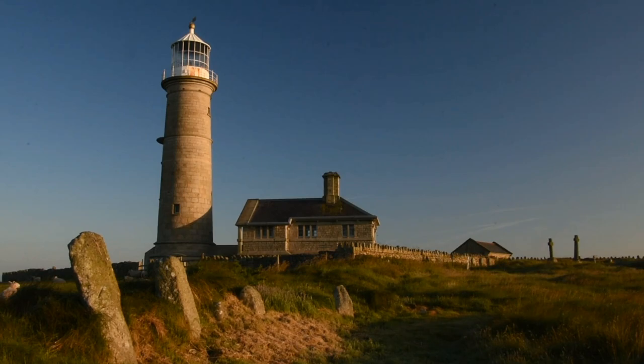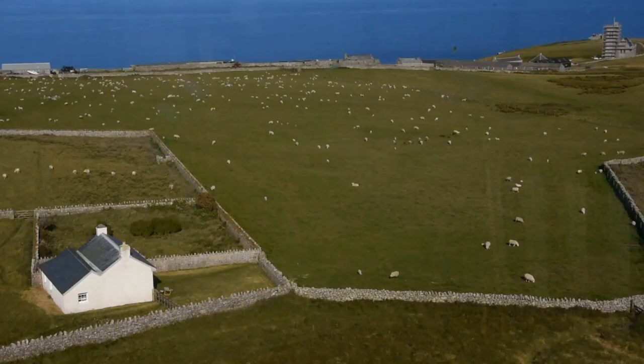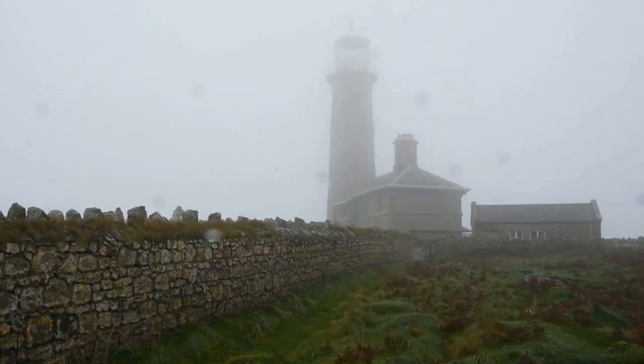You'll find the view from the top of the old light pretty impressive, but the very height of the old light is one of its problems. It was the first of the lighthouses to be built on the island, but had to be abandoned because the light was constantly obscured by fog.